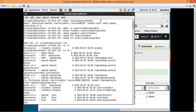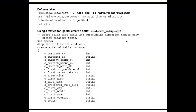In the terminal at the prompt, create a new user directory and set the permission to world executable and readable. The user directory is located under the folder /user/myuser. The new table to be created is in the subfolder mytable. Next, we define a database named TPCDS. This database will have two tables named customer and customer address.